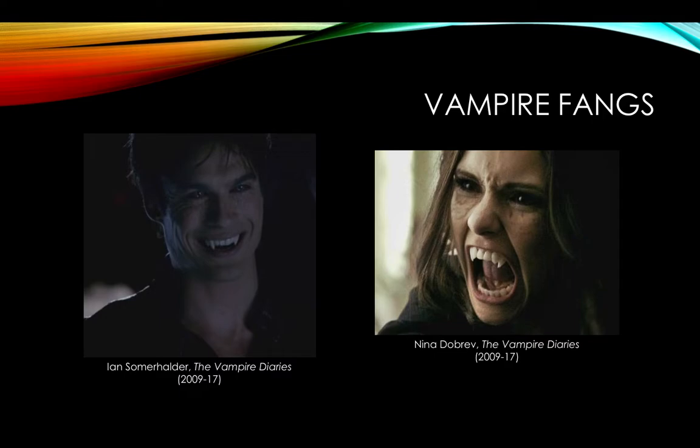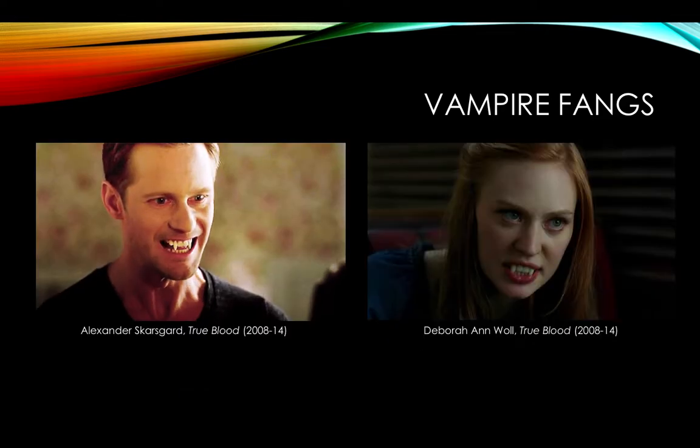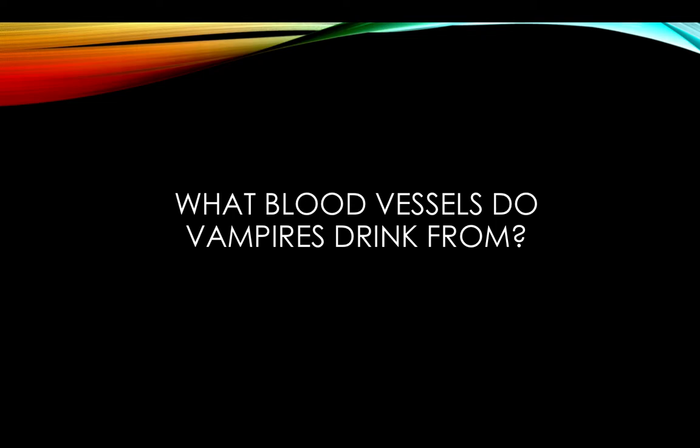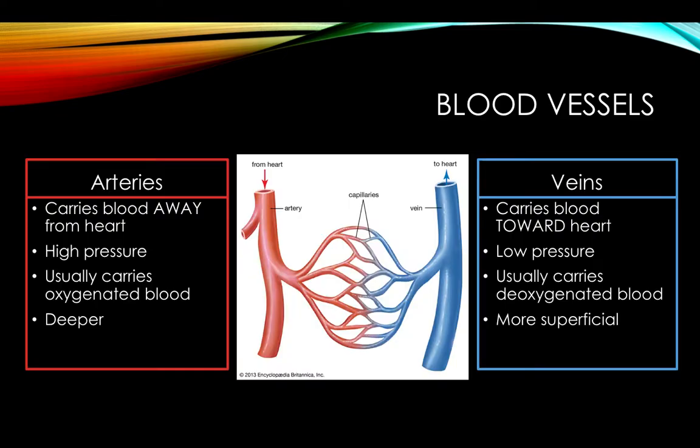There are some exceptions as to where fangs are placed, depending on which vampire adaptation you're looking at. For example, in True Blood, the fangs are represented as extended maxillary lateral incisors. At least they have fangs, though. The Twilight vampires don't have any fangs, but a lot doesn't make sense in the Twilight world. The next question I'd like to look at is, what blood vessels do vampires drink from?